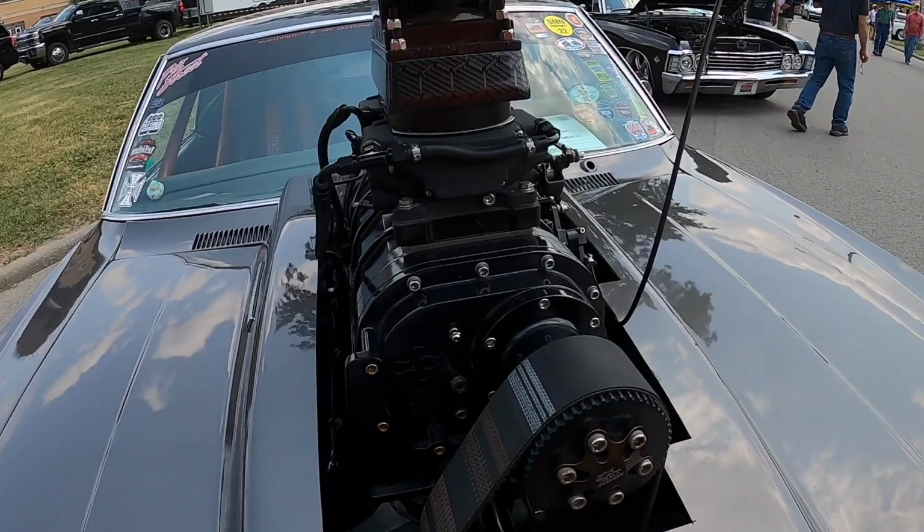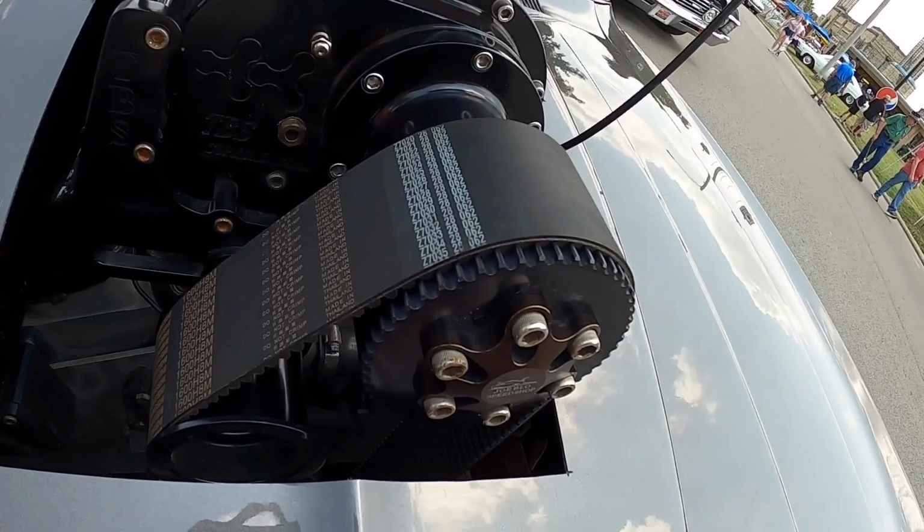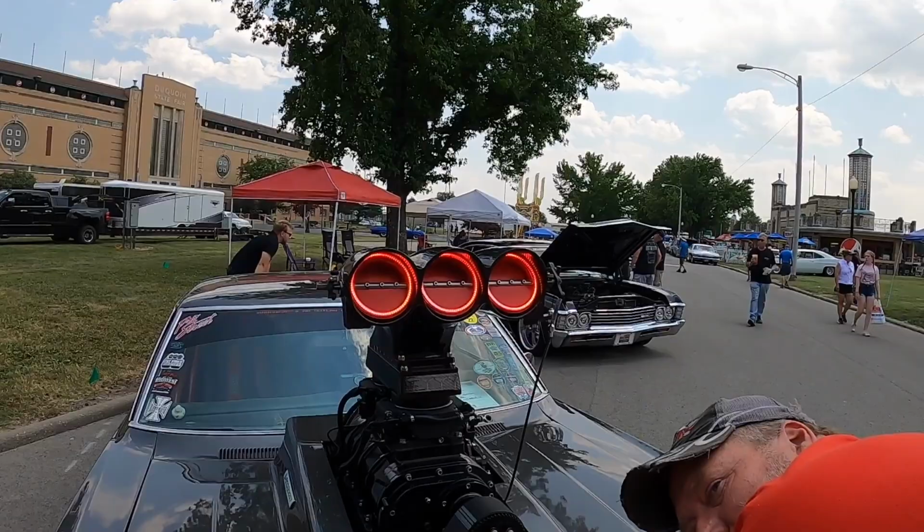You've got it complete with the lights. Now tell me about this right here. Oh, that's an A71 supercharger. And what block is that sitting on top of? A 496 big block Chevy. And is that a 671 blower? It's an 871. 871. Yeah.